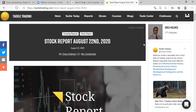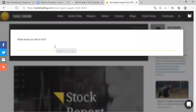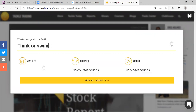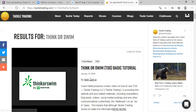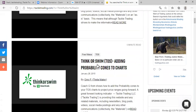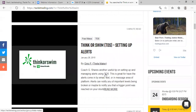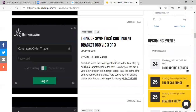So real quick, just to highlight this search function. This little magnifying glass here will bring up the search. If you're ever looking for something, like, I'm going to type in Thinkorswim. Thinkorswim's a tough one because sometimes it's Thinkorswim and sometimes it's TOS, right? So I didn't cheat this one. Let's see what we got here. There we go. So I just threw in Thinkorswim, Carlos. We got a basic tutorial. This is a few years old, but basic tutorial, adding probability cones, setting alerts, adding ATRs. So just like that, I found a lot on Thinkorswim, right?